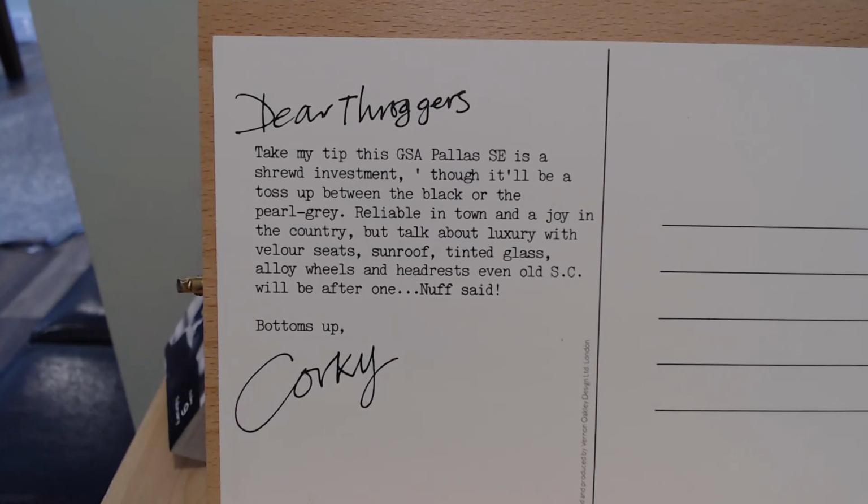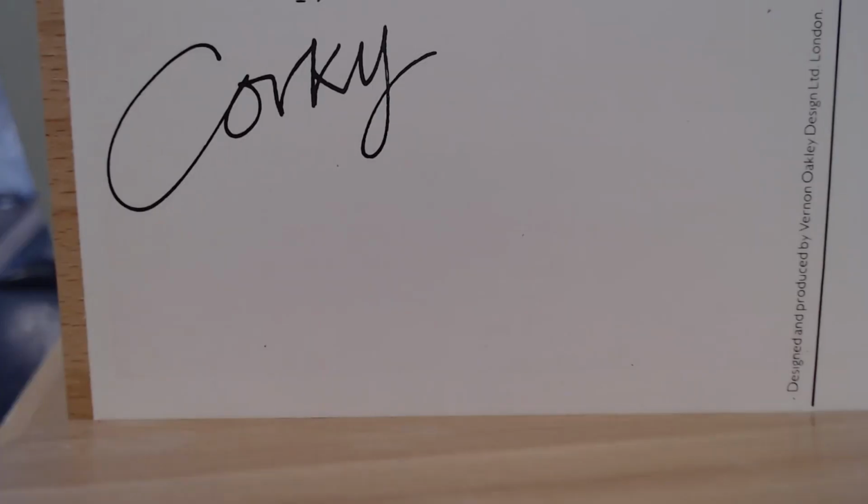Bit fancier, they've decided to use a typewriter on this particular postcard. "Dear Froggers, take my tip, this GSA Palace SE is a shrewd investment. Though it'll be a toss-up between the black or the pearl grey. Reliable in town and a joy in the country. But talk about luxury, with velour seats, sunroof, tinted glass, alloy wheels and headrests. Even old SC will be after one. Enough said. Bottoms up, Corky." And then just glance at the bottom for fuel economy figures, and there isn't any.